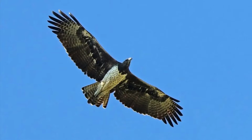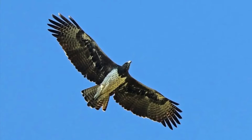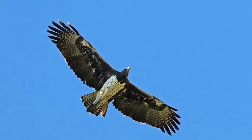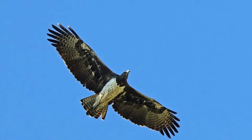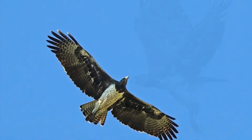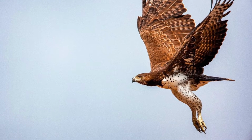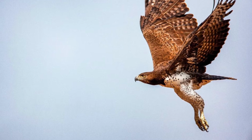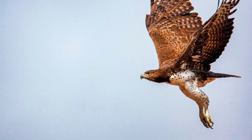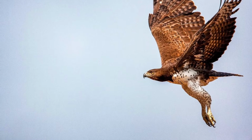Like all eagles, the martial eagle rarely flaps its wings while it's flying, but instead spreads its wings and glides along the thermals. And again, like all eagles, the martial eagle hunts mainly by eyesight, and its eyesight is so good that it can spot prey up to 3 miles away.